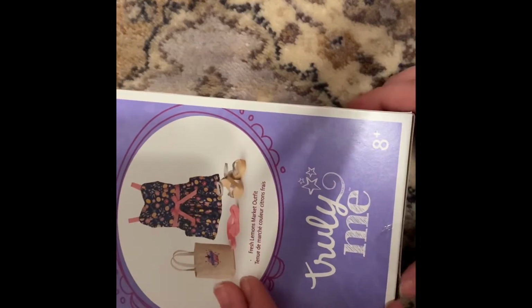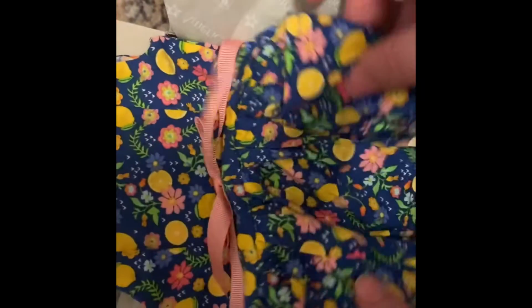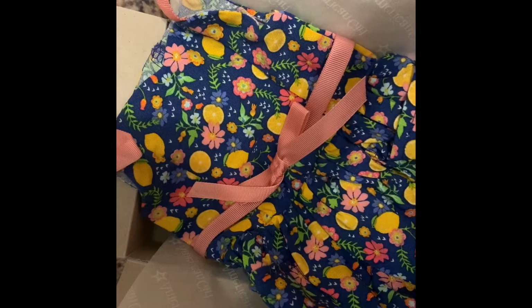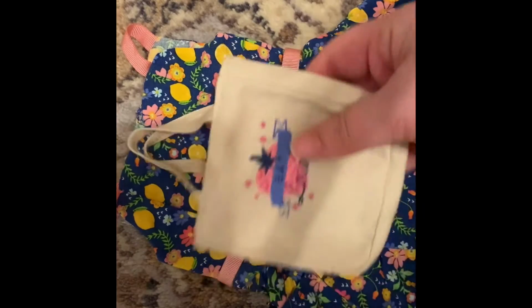The final Truly Me item I got is the Fresh Lemons Market outfit. So we open it up and we have this adorable little dress. Oh, I'm holding it upside down. We have this adorable little dress, which is so pretty and cute. It has a cute little pink bow and it has lemons over it, and hence the Fresh Lemons Market dress theme. It's so pretty and I just think this would look absolutely adorable on my dolls. And then there's also this cute little tote bag which says Eat Local on it, so it's supporting local farmers markets, which is the theme of this mix and match line.